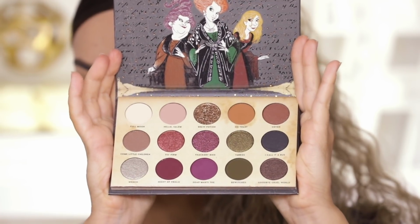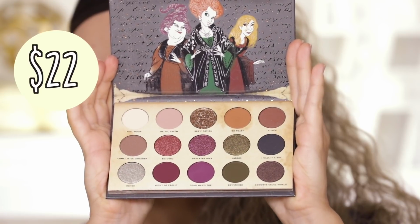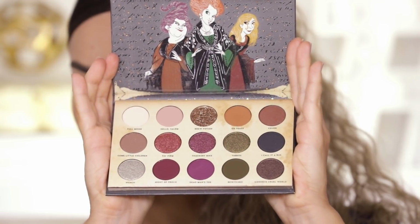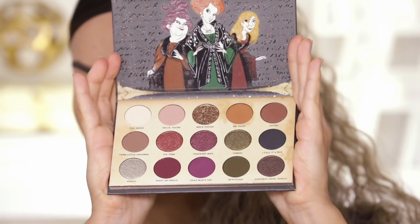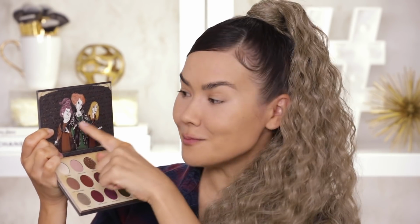So let's talk about everything that we've got here. All right, first and foremost, we have the Gather Round Sisters palette. This is what it looks like. This is $22, 15 shades. Basically inspired by the colors from the movie, by the outfits of the 3 witches, Winnie, Sarah, and Maddie.